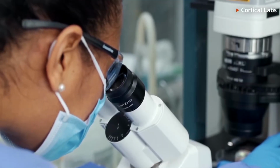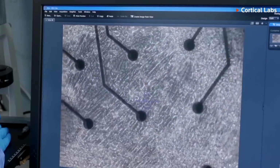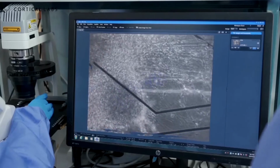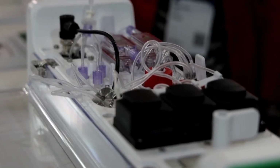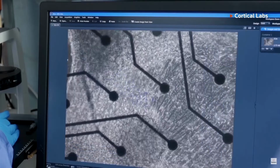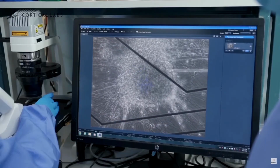However, Han sees even greater potential for the CL1, suggesting it could mark the beginning of a new era in AI. In the near future, it could be applied to life sciences, personalized medicine, and drug discovery. But the company's long-term goal is to create a new type of computing where these neurons can process information at faster speeds, with less data and greater energy efficiency, making intelligence more accessible without the high costs.